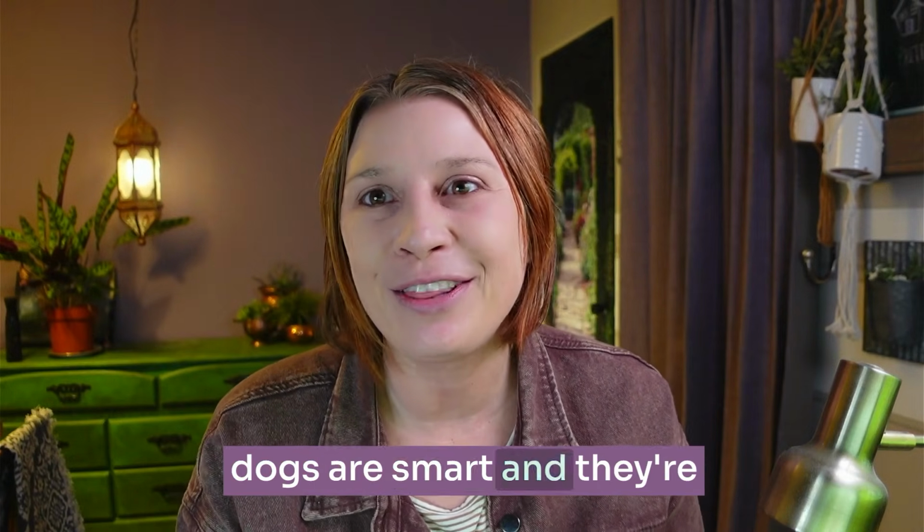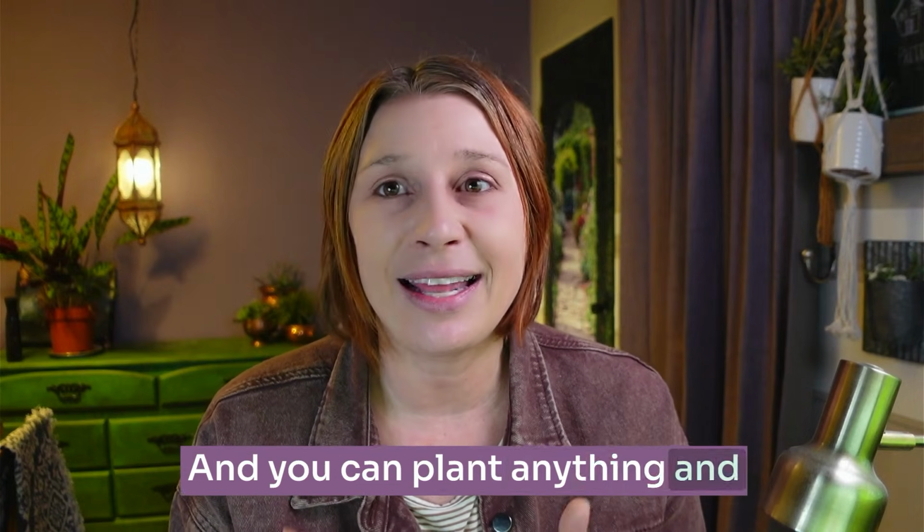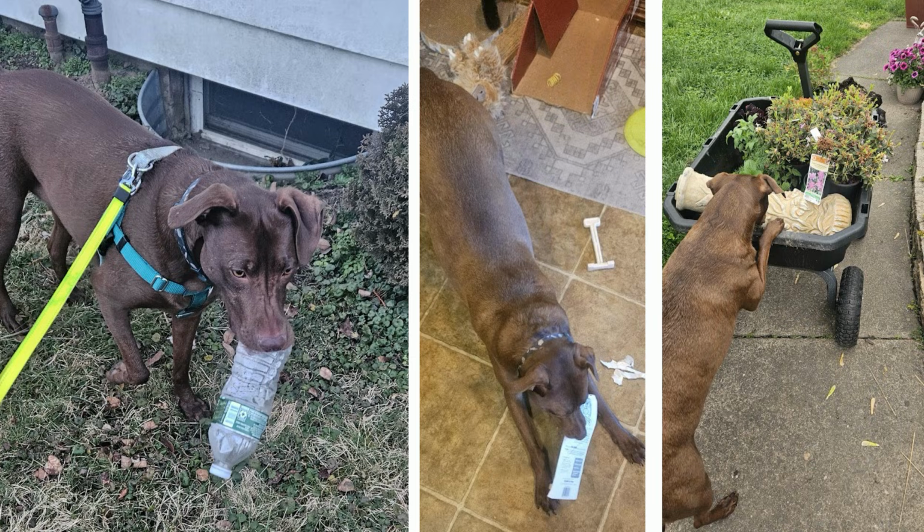My dog Siggy tastes everything. I know there's already people with their fingers on the keys typing a comment that dogs are smart and they're not going to eat toxic plants, and you can plant anything and they just know to stay away from it. And I really, really, really wish this were true. If you have a dog like this, you are super lucky, because I've had 3 or 4 fosters that just put every single thing in their mouth, and my dog Siggy is the same way.